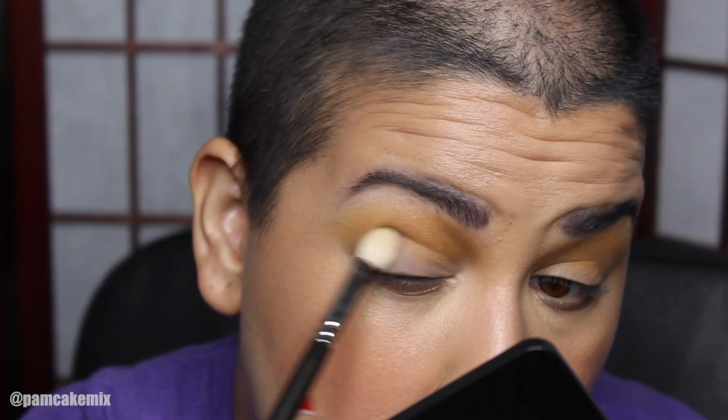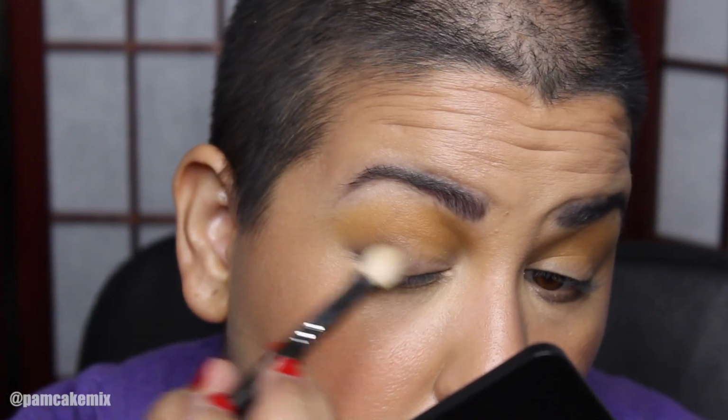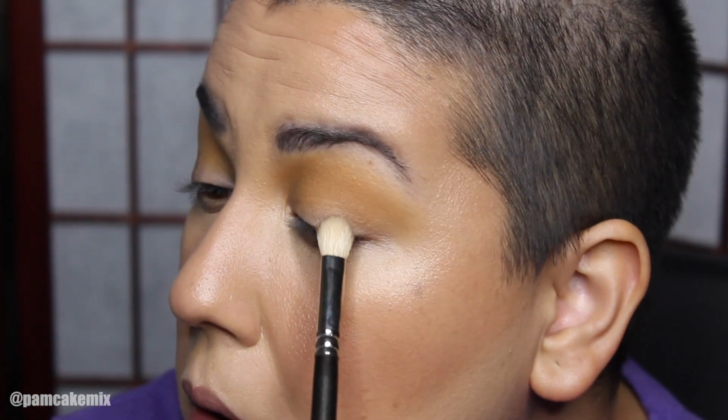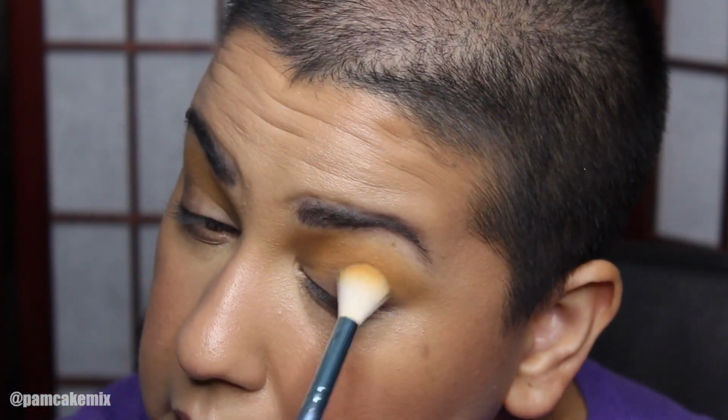There's again no skipping. Sometimes certain eyeshadows will skip for me, or they create those little creases where it's almost like the pigment doesn't want to stick or something like that, and this is just blending out beautifully. It's not doing it at all. I am quite impressed. Just gonna go back into my first brush without any additional product and blend any harsh lines.